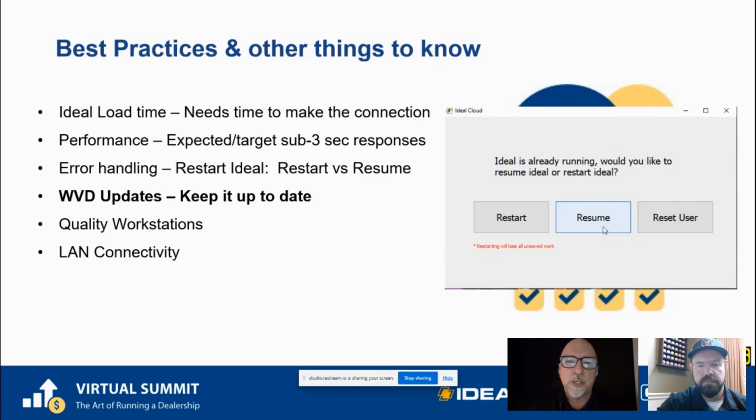And then the last thing is resetting users. So there are times when a user and that configuration for any number of reasons can just get a little bit wonky. So that reset user allows you to kill that user's session and restart Ideal. And we usually see that around printers and the printer connections where the user just isn't seeing the printer or some other instances there. But always reach out to support. They can help you with it as well. But these are easy ways to get back to where you were and where you were working.